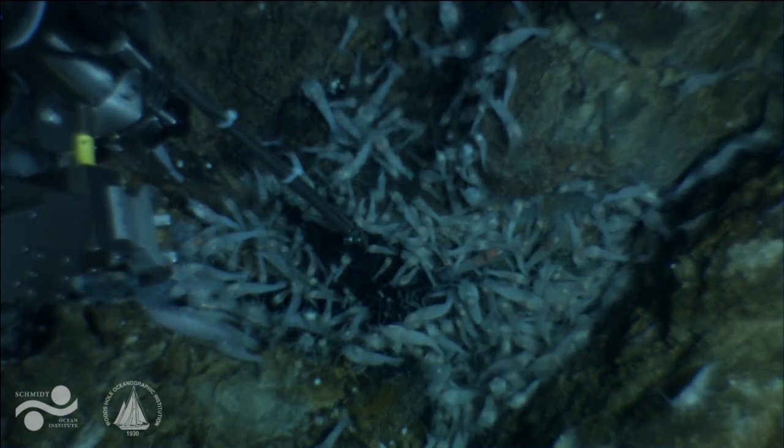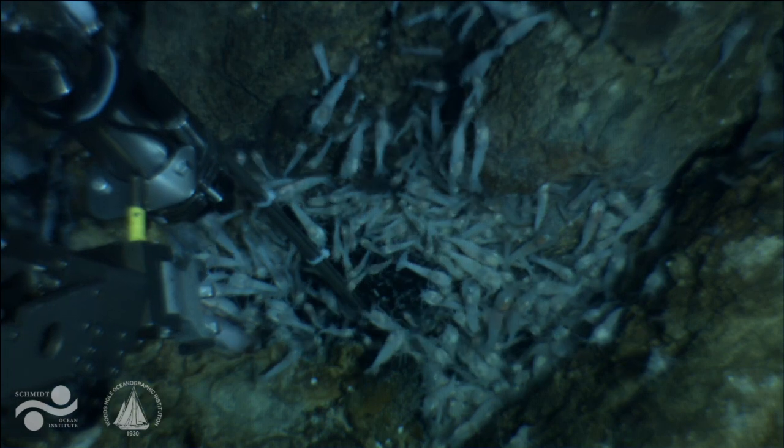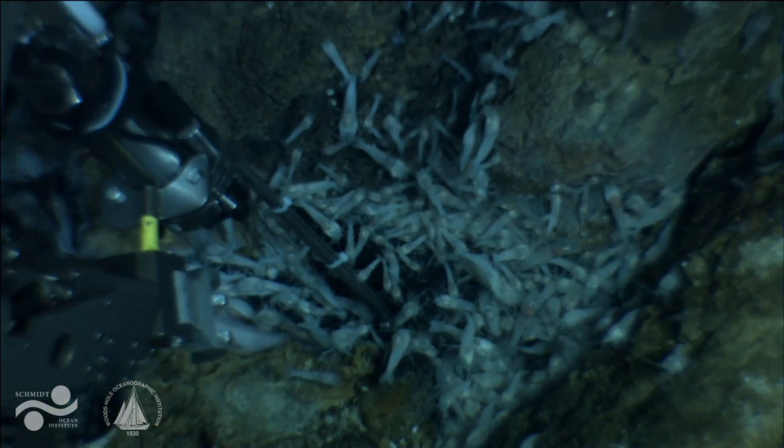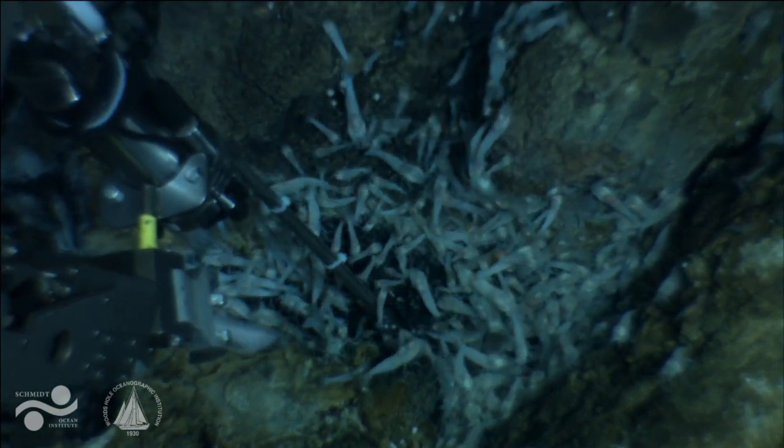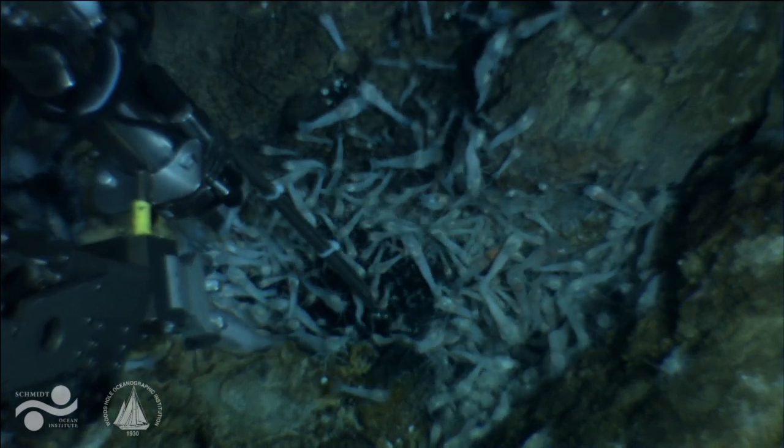24. Still increasing. 23, 22. 22 still. 23. 24, 23. We're at about 24 degrees Celsius. 23 and a half, 22 and a half, 23 and a half, 24, 25, 26, 27, 27.2, 27.6.